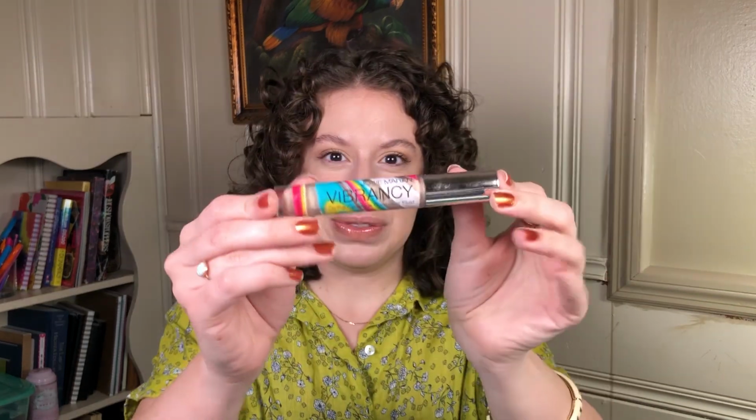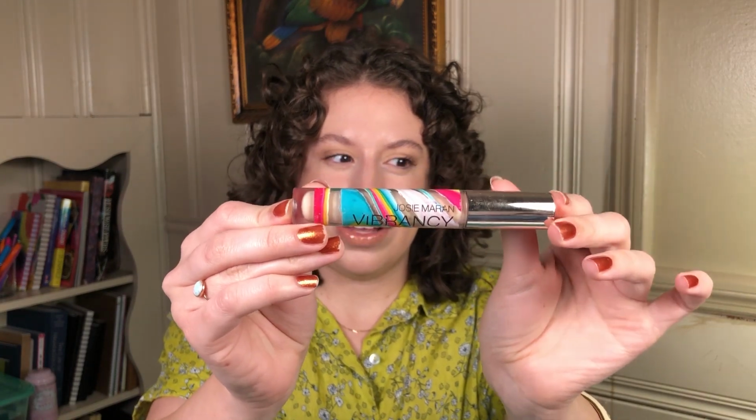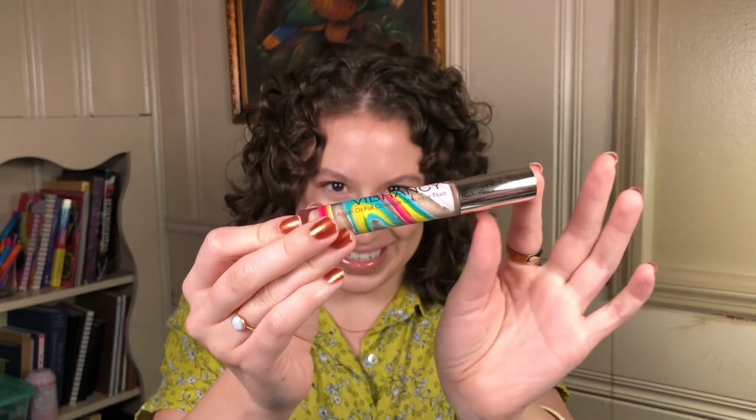So my last makeup empty is this. This actually just happened to me this afternoon. This is the Josie Maran Vibrancy Argan Oil Full Coverage Concealer Fluid. It's done. I wasn't even intending to finish this anytime soon, and it's done. I got this, I want to say June or July of 2020, and used it pretty consistently. This is argan oil based, and I'm wearing the last of it on my face today.